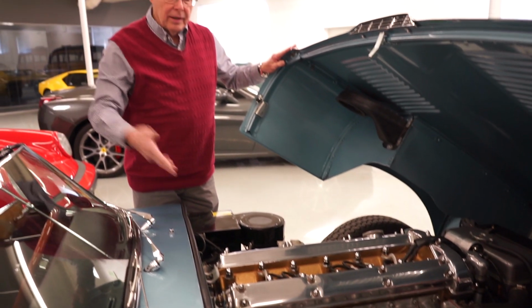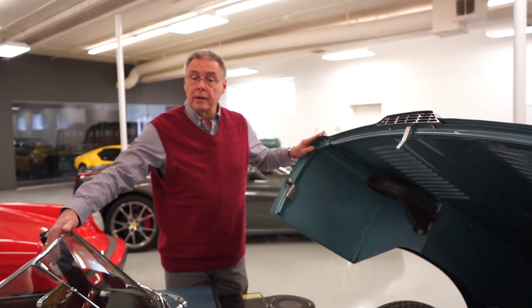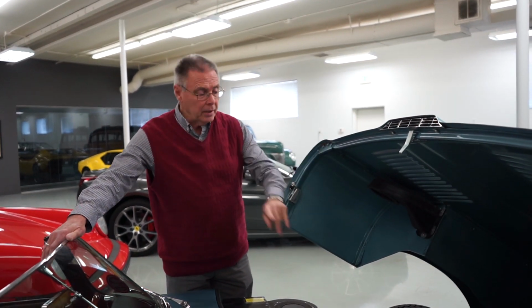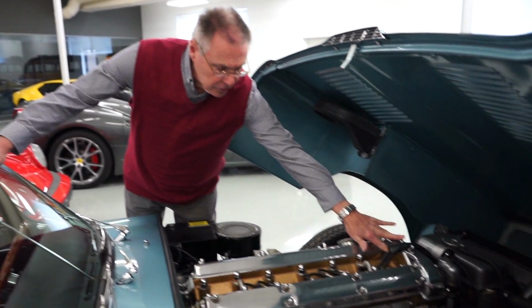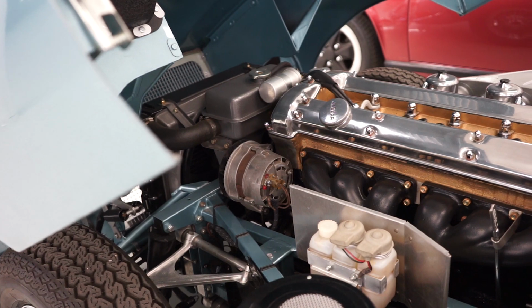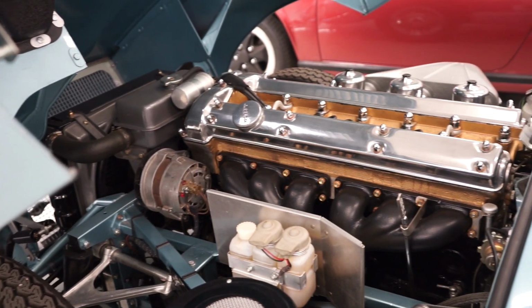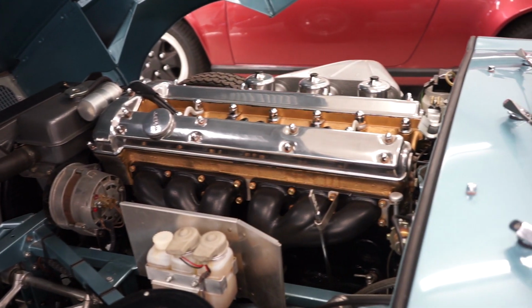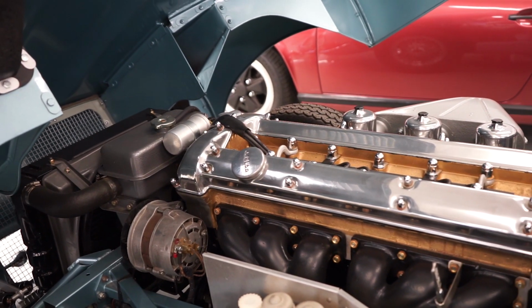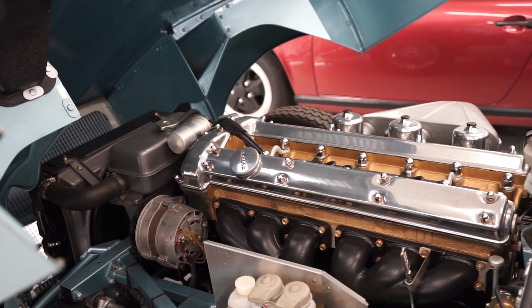Not only is it clean and beautiful, but it was all done in a correct fashion with the right bronze colored paint on the head. Speaking of the head, its serial number is also the same as what's on the Heritage Certificate. Oftentimes Jags have had replacement heads. But this car has its original motor, original transmission, everything has been double checked on that.